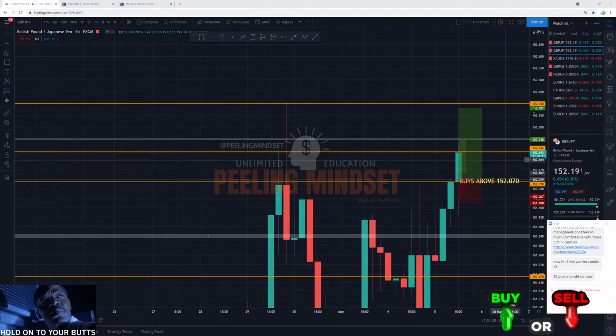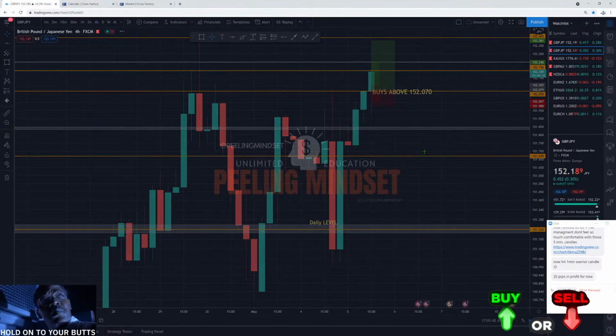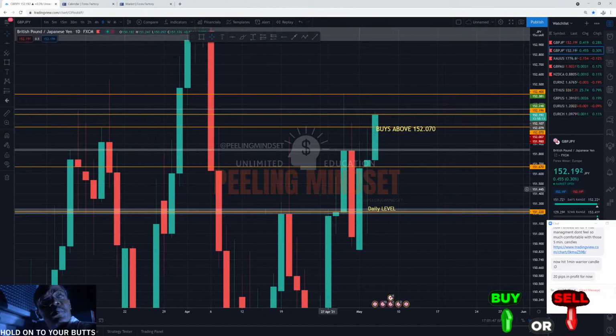If you look at this, just look at this. Look at the daily candle. Look at yesterday's daily candle. Man, it has to click in your head someday that this liquidity grab has to go somewhere. So where is it going to go? It's going to go up. More than likely, it's going to go up. So that's what's happening right now.